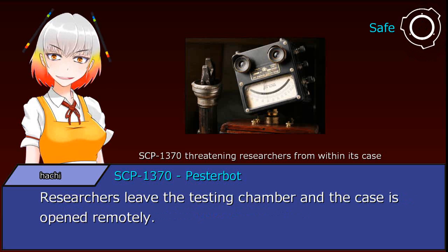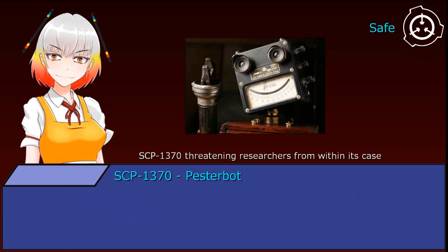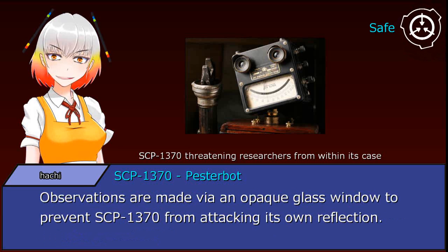Researchers leave the testing chamber and the case is opened remotely. Although no security risk is determined, the test requires SCP-1370 to focus on the plant rather than nearby personnel. Observations are made via an opaque glass window to prevent SCP-1370 from attacking its own reflection.